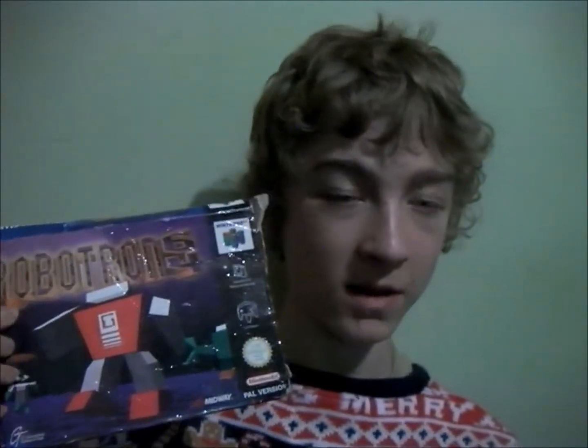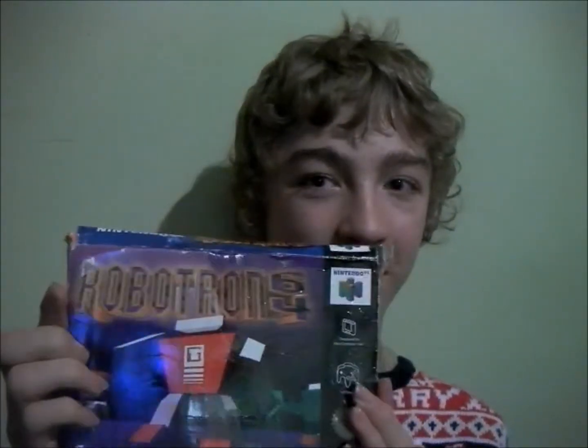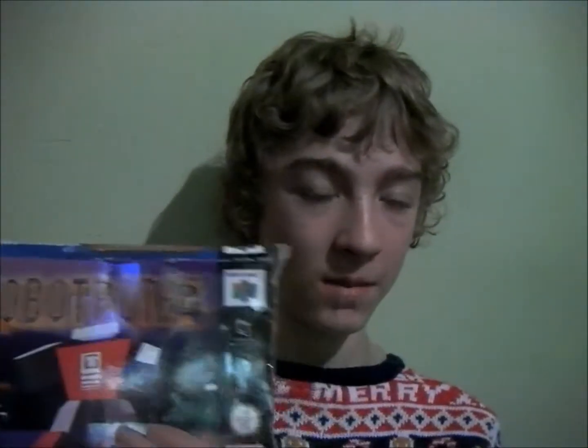And now I got a couple of Nintendo 64 games. I've been wanting to try out a Robotron game for a while, and I heard that Robotron 64 was a really cool game, and it had even been described by, once again, Classic Game Room as a good reason to buy a Nintendo 64, so it must be good if you can buy a whole console just for this game. But yeah, I've played this game and it's really fun, and it makes me want to try out some of the other older Robotron games.